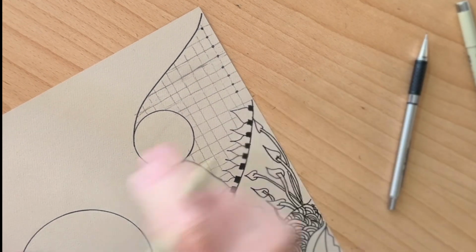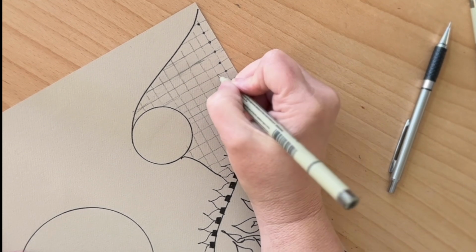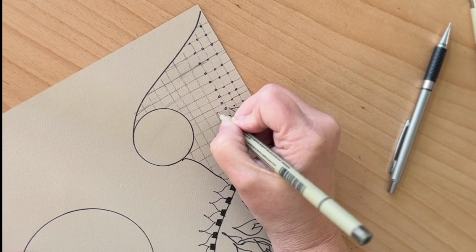Online, you'll find lots of different grid patterns that you can do. And to be honest, at this point when I was drawing, I still wasn't sure what I wanted to do. You don't have to know the end before you start. Just start doing one thing and see where it leads you.